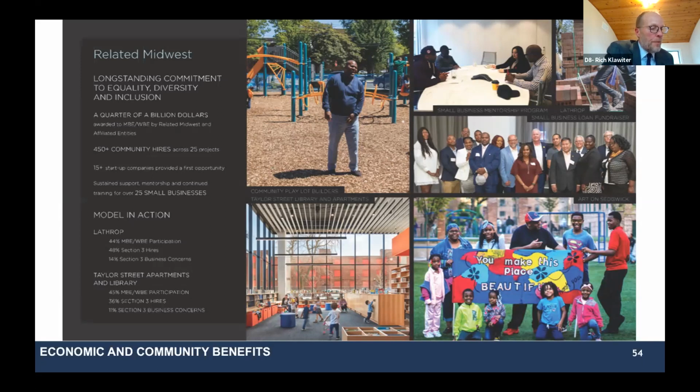They're a co-founder of Hire 360 Chicago. They're a co-leader of the Small Business Loan Fund that provides a vehicle for small business owners to obtain low-interest loans. Related established the first of its kind Community Inclusion Council to hold themselves accountable and to meet standards to which they commit. Next slide.